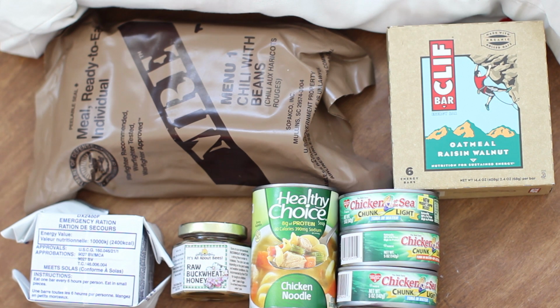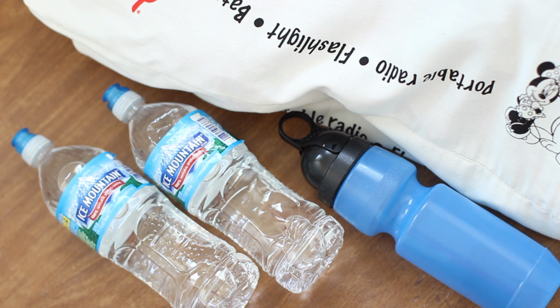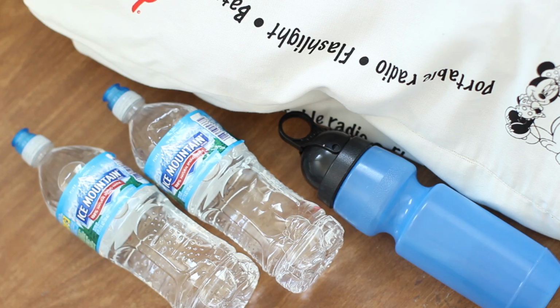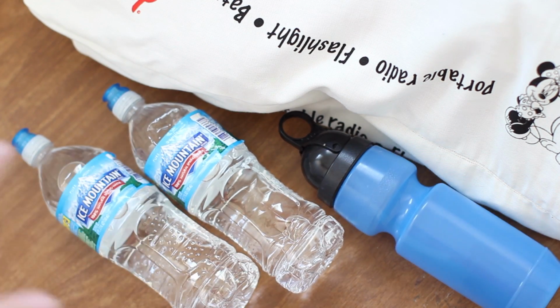The next thing I'm going to show you are the different water options that I have. When it comes to water, you really want to have 1 gallon per person per day. Now that's too much to put into this small kit. So what I've done is I've stockpiled different amounts of water in different areas of my house. It's also in my different vehicles. But in this kit I did include a couple bottles of water as well as a Berkey Sport, which has a filter which can filter out different impurities. The next thing we're going to talk about is first aid.